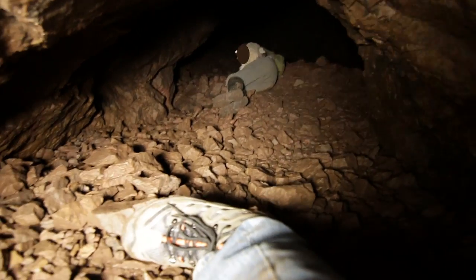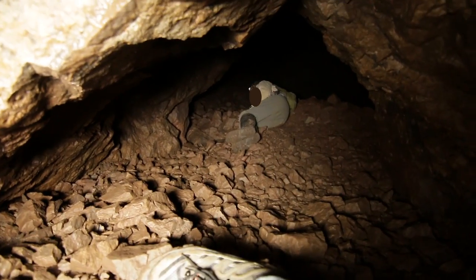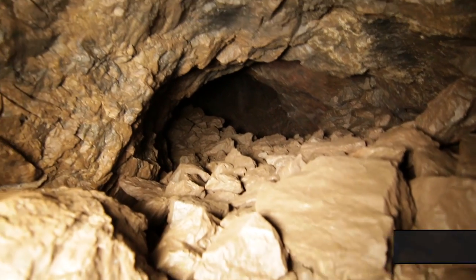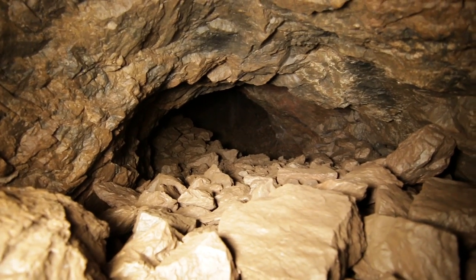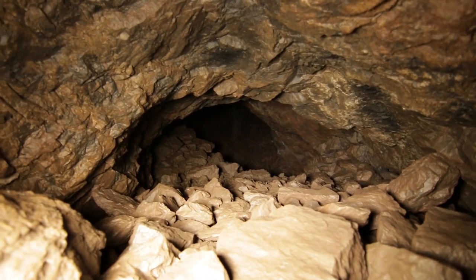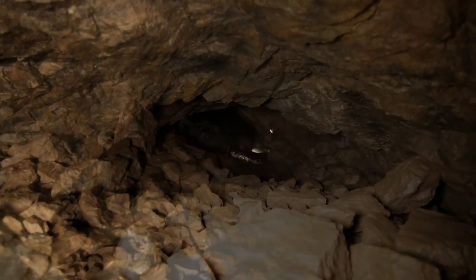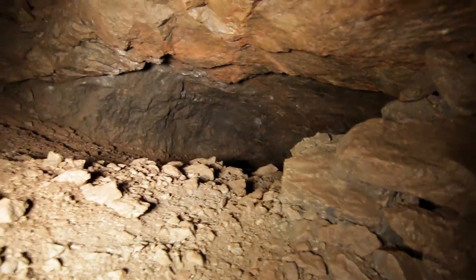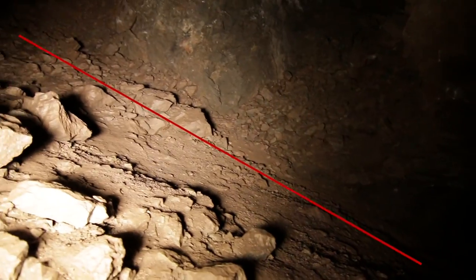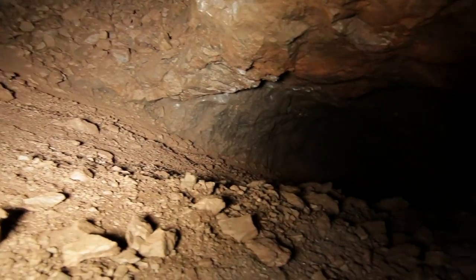All right, I'm heading through the crawl here. It's probably 2-3 feet of clearance. Just to give you a look ahead, up ahead there is where it supposedly opens up into a large stope that just kind of drops off. So we'll continue making our way to that ledge. So here I am up at the end. Just to turn around, this is where it opens up to. And there's like a 60 degree slope here that heads downhill.